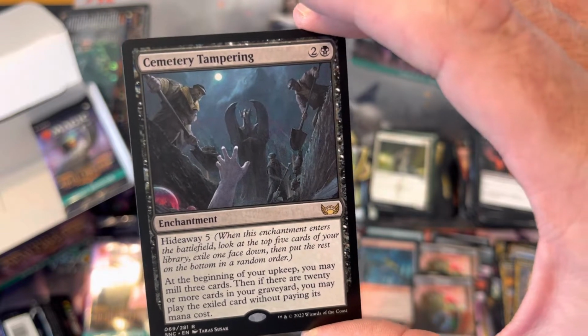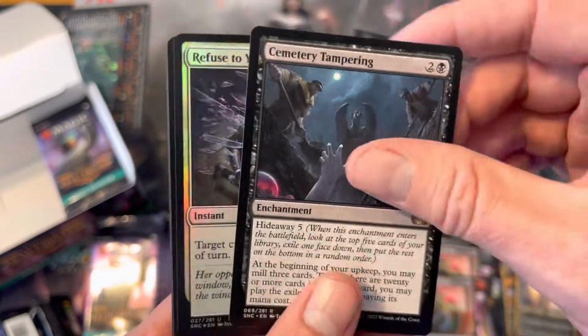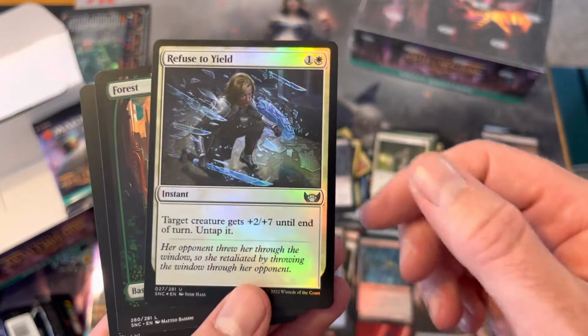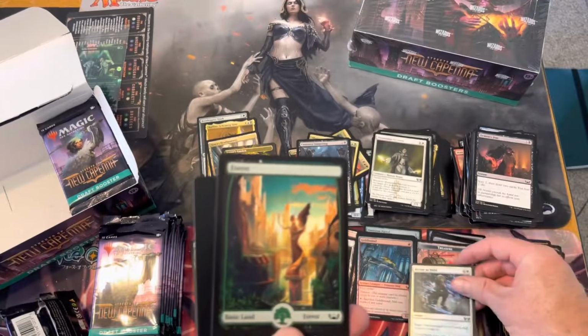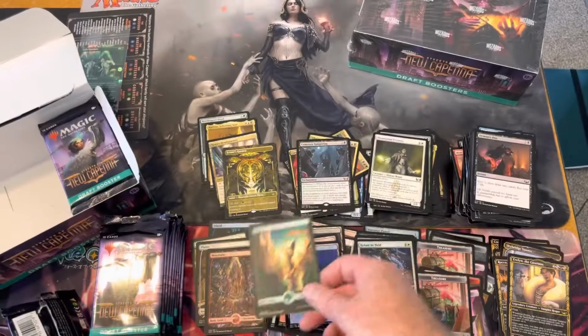If there are 20 or more cards in your graveyard, you may play the exile card. Huh, that's not bad. It's not great, but it's not bad. Refuse to Yield. Very cool name. I like the flavor on that. Beautiful. Look at that forest. Come on, people are upset about these.